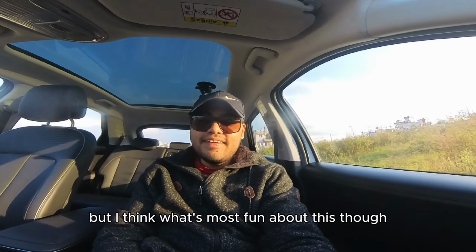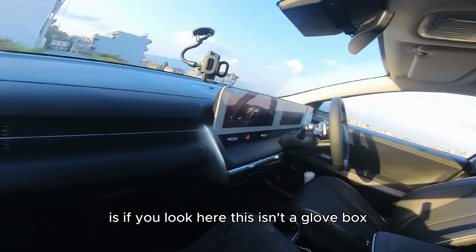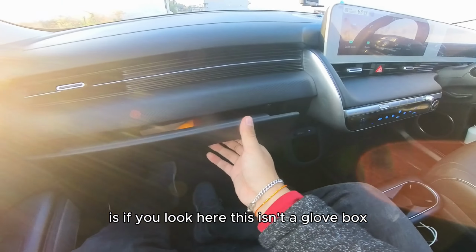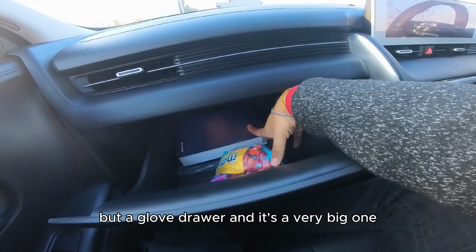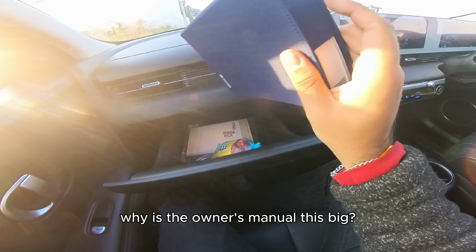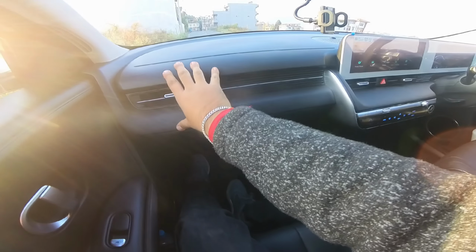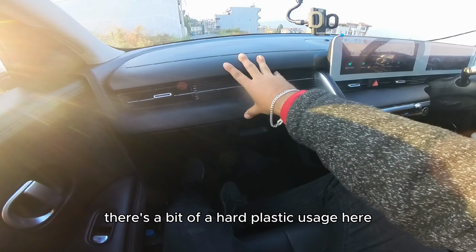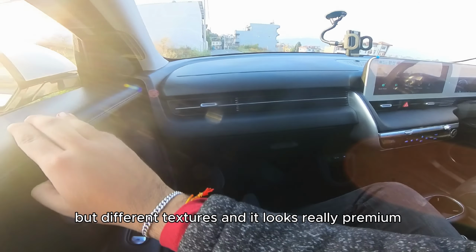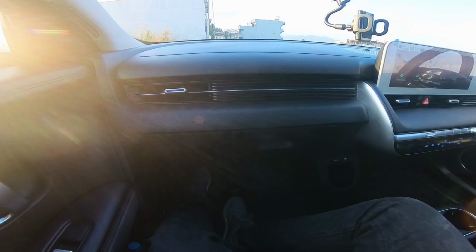But I think what's most fun about this though is if you look here, this isn't a glove box but a glove drawer, and it's a very big one. Like, what? Why is the owner's manual this big? Cool. There's a bit of a hard plastic usage here, but different textures, and it looks really premium, just the way it wraps around you.